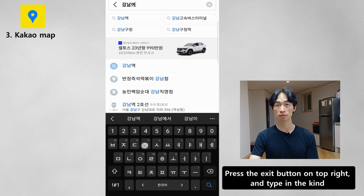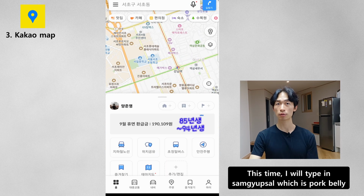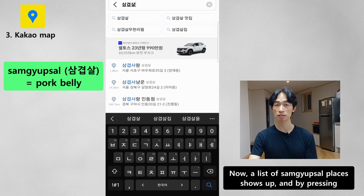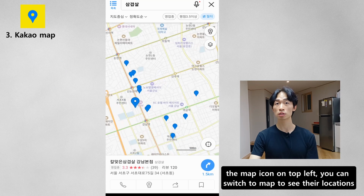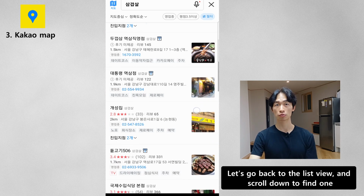Press the exit button on the top right and type in the kind of food you want to eat. This time I'll type in 삼겹살, which is pork belly. Now, a list of 삼겹살 places shows up. And by pressing the map icon on the top left, you can switch to map to see their locations. Let's go back to the list view and scroll down to find one.